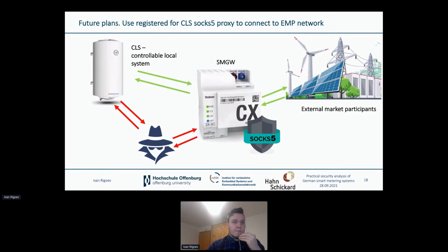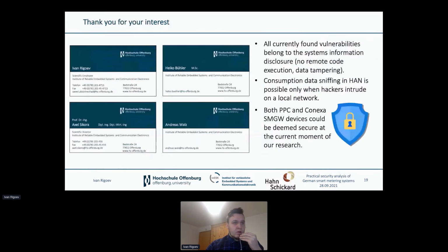And as a conclusion, all currently found vulnerabilities belong to the system's information disclosure. So currently we did not find remote code execution or data tampering vulnerabilities.